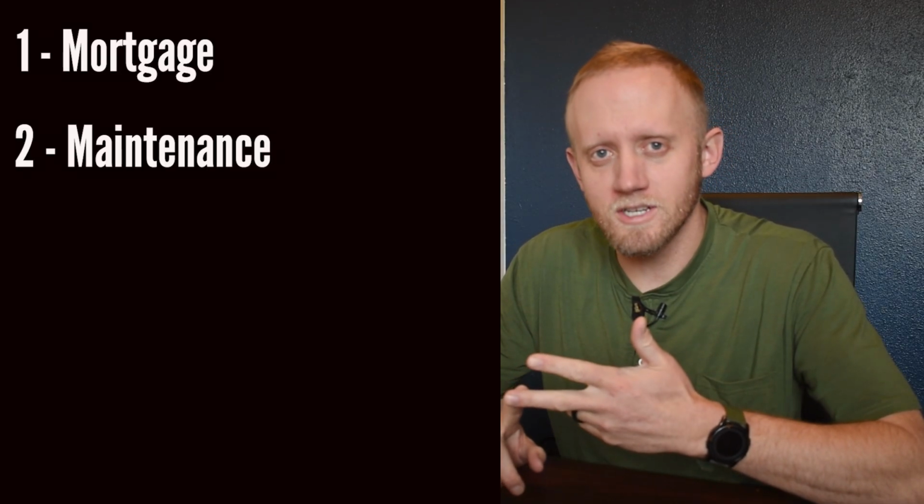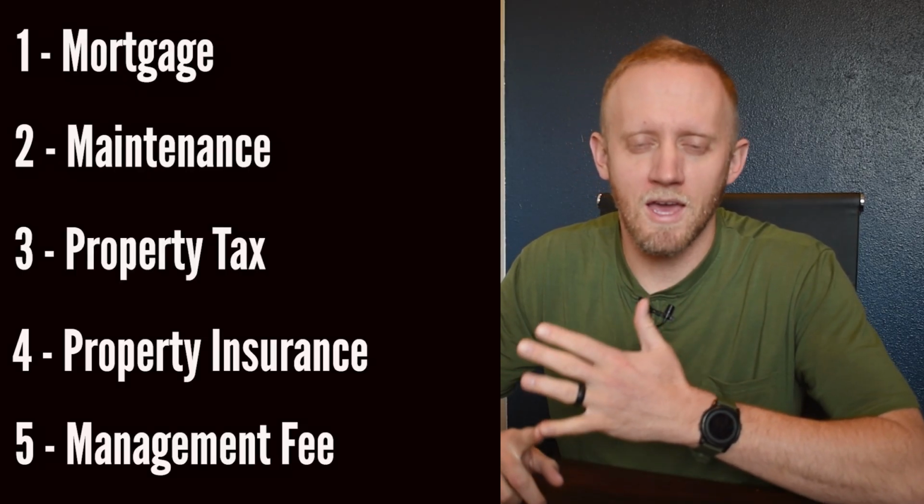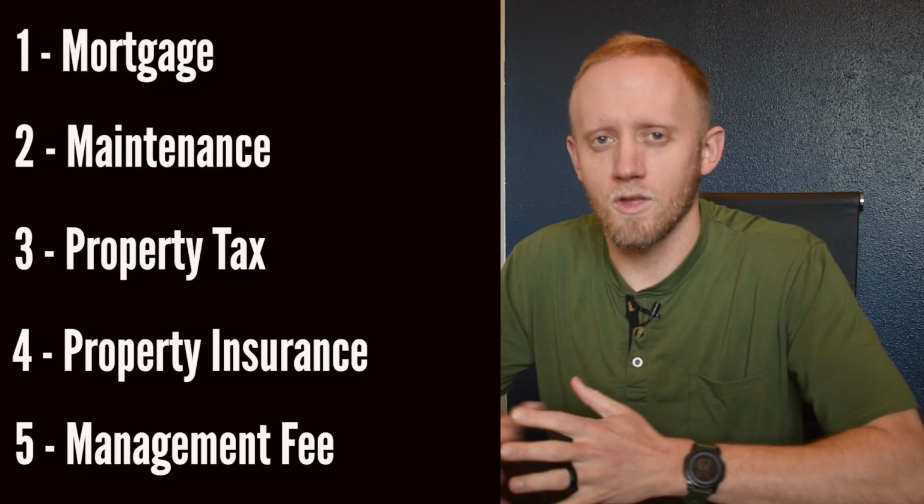All right, so let's say you buy a rental property and every single month your tenant pays you rent. Sounds great, right? Yes, you have that positive cash flow, but now you are also going to have expenses associated with that property. That can include your mortgage, which would be principal and interest on the loan. It can have maintenance, property tax, property insurance, and unless you are doing the management yourself, you are going to be paying a management company for their time. So obviously we're going to want rent high enough that it covers all of these expenses and some so that you have money left over.